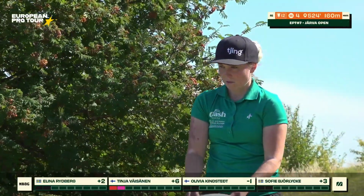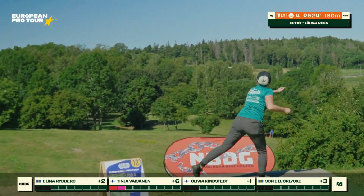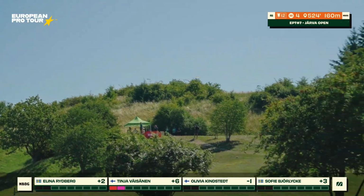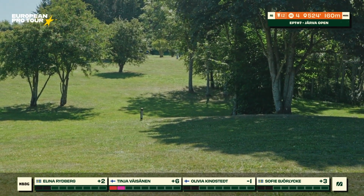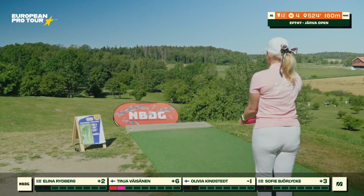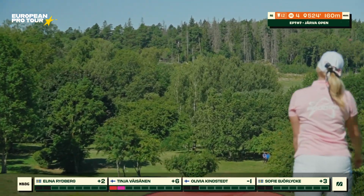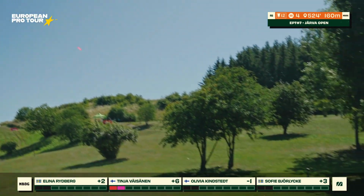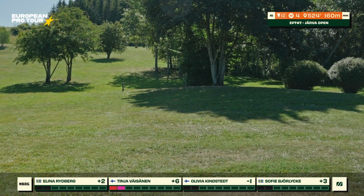Elina with her go-to driver. Nice flying distance driver, and she gets it to stand up. Flying nice and straight and skipping into a pretty good spot. Maybe just a little pinched on the left. Should have an open swing though and a pretty good line. Tijna riding the right side and fading heavy. Way up there. Prime position. Very well done.